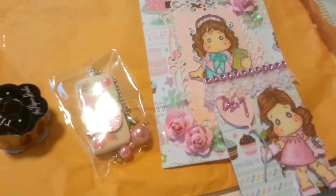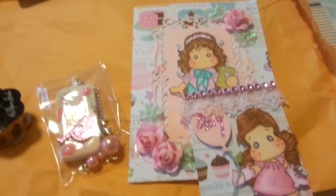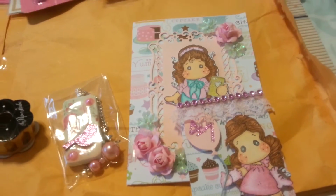I'm in my bedroom because my craft desk is still broken, but I wanted to go ahead and share. So let me go ahead and share what she created.